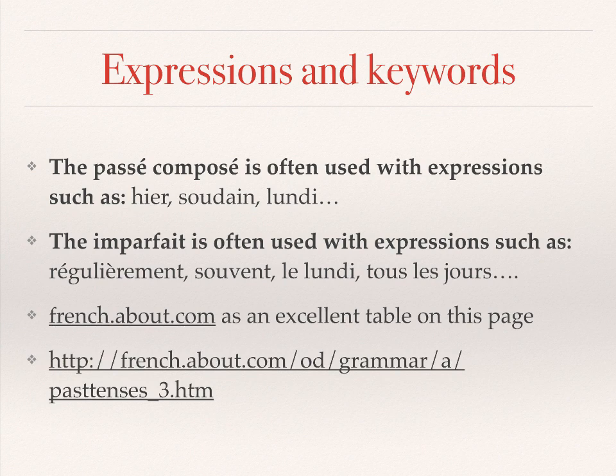And just a final word, this difference between passé composé and imparfait is not that easy. It comes with work, so do some practice exercises and give yourself time to learn about it. So practice, write, and see the feedback from your teacher.